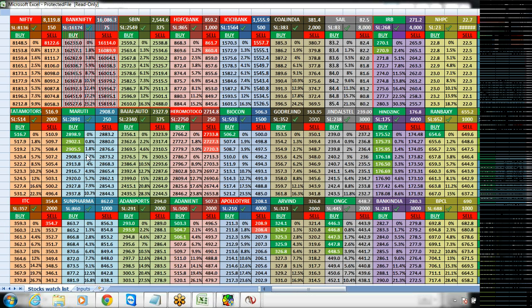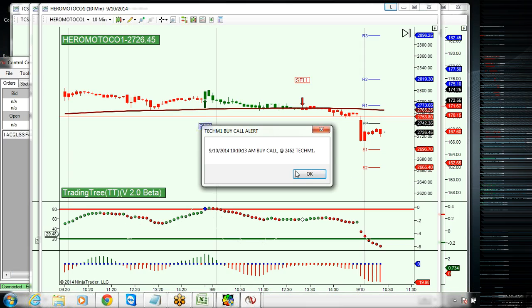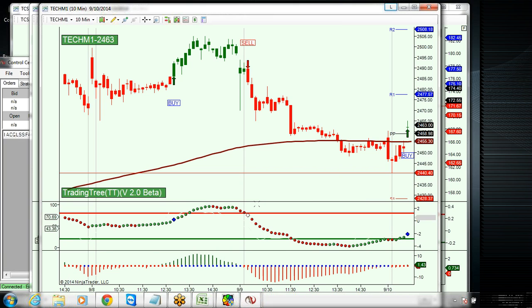A buy call in Tab 1. So we have a buy call in Tech Mahindra in Trading Tree. So whenever you get a buy call in Trading Tree, you'll get this pop-up and you'll get the voice alert also. What you do is just say OK and then just go to that particular chart. So Tech Mahindra, we have a buy call here.